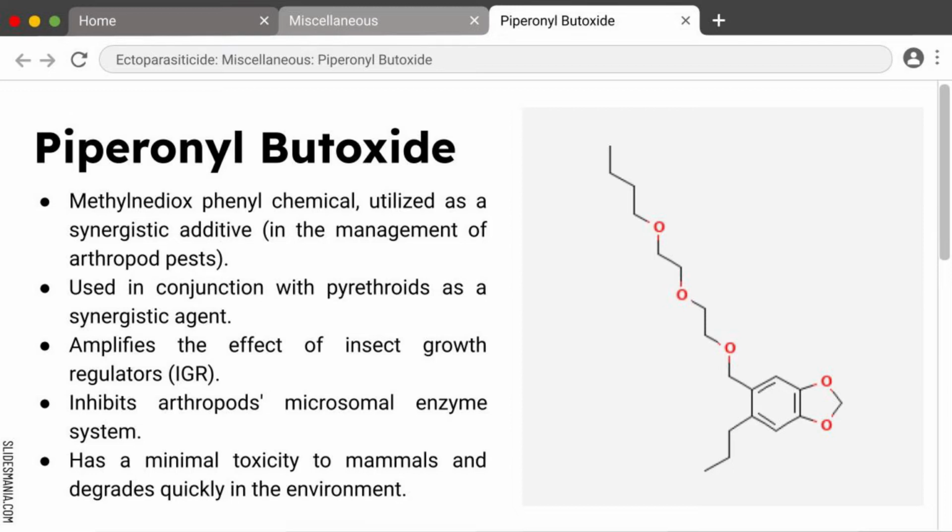DEET or N,N-diethyl-m-toluamide remains the most effective among currently available insect repellents for humans. It is a broad-spectrum repellent that is effective against mosquitoes, biting flies, chiggers, fleas, and ticks. However, the effectiveness of DEET formulations for dogs and cats has not been proved, and safety is a concern because concentrated formulations containing DEET have caused weakness, paralysis, liver disease, and seizures in pets.